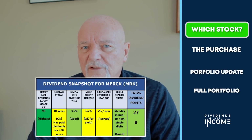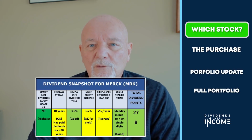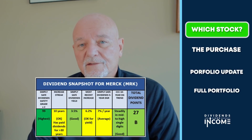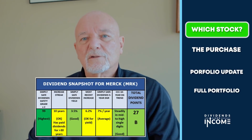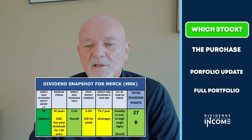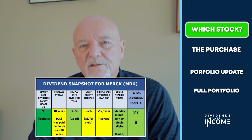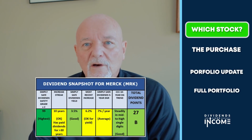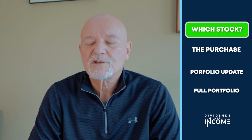Its 10-year dividend growth trend has been steadily in the range of those two increases, in the mid to high single-digit range. And when you extend it over 10 years of performance, I consider that to be good performance. And in the end, Merck gets 27 points, which is a B grade, a very solid dividend record for Merck. So that covers Merck's quality and dividend, which are both great.